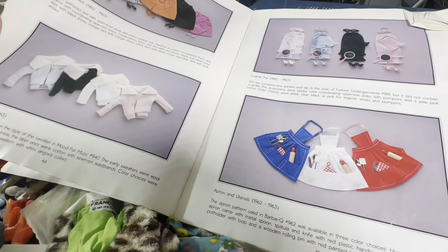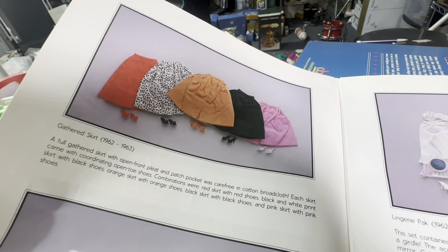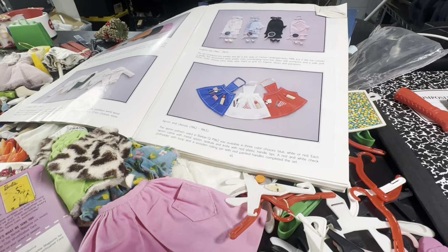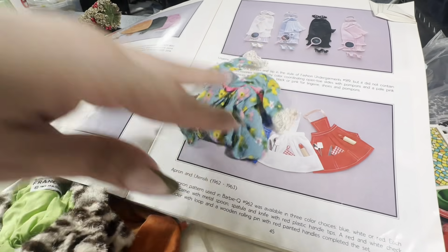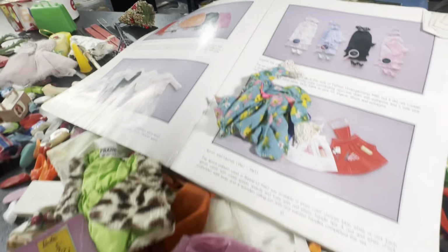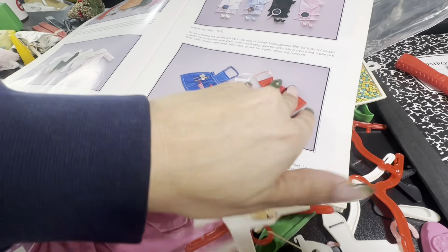Now these are the pack items that I was talking about right here. So this is 1962. These are the gathered skirt, and it'll show, for the most part, exactly every color these came in. Now, Barbie did make variation items. So let's say like this Skipper dress right here, they had extra fabric. What they would do is they would make some skirts in this fabric just like this. And those skirts are worth a ton of money because they're called variations. So they did not waste any of their fabrics.